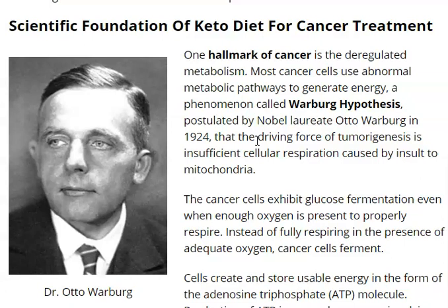And for the normal cell, after the glucose is consumed, they turn to the alternative energy source. That is fat, which is broken down into ketone bodies, and which are used as energy by the normal cells. But the cancer cells don't have such a mechanism to use fat as energy. That's why by eating the ketone diet, you can starve these cancer cells.